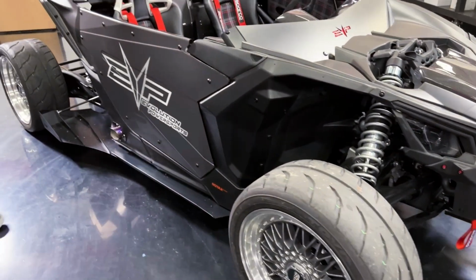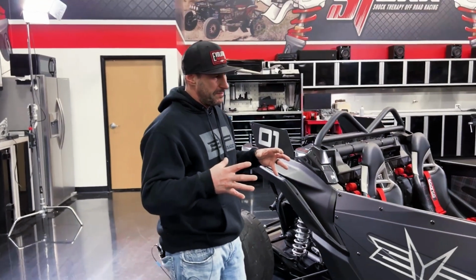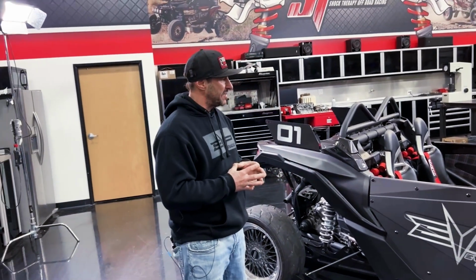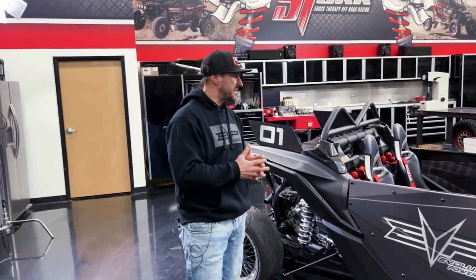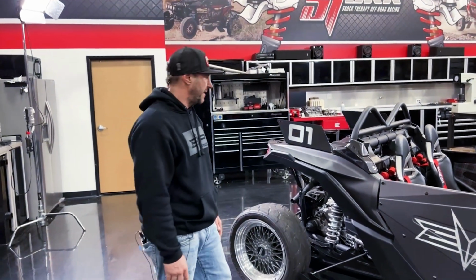The way I look at this car, it's a blending of things. I used to do the same thing but for automobiles. So this is the merging of the automobile world that I came from into the off-road space. This is our take on what one of these as a road car would look like.